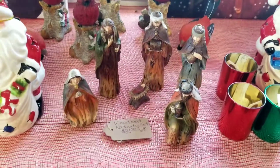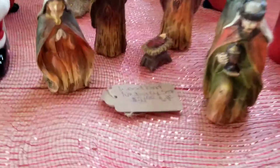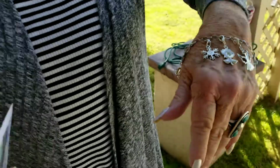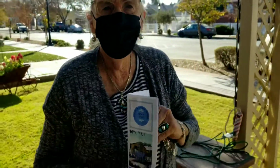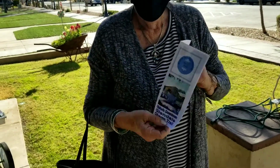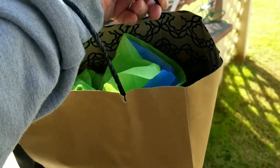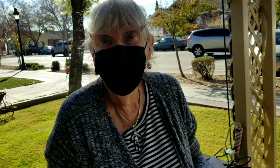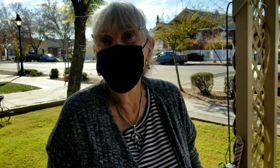This is a 50% off nativity scene. It's got your charm bracelet and we got a map. And I ended up getting the nativity scene for half off. So I'm gonna flip that for about $50. How much is that for? 20? 10. Maybe I'll get some more. They didn't have any more.